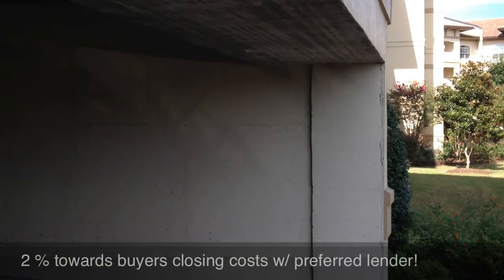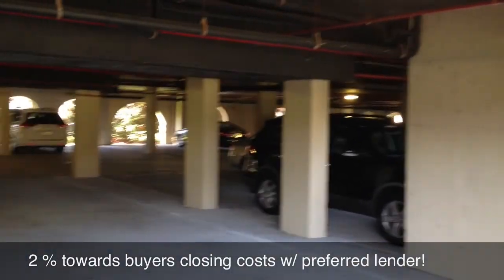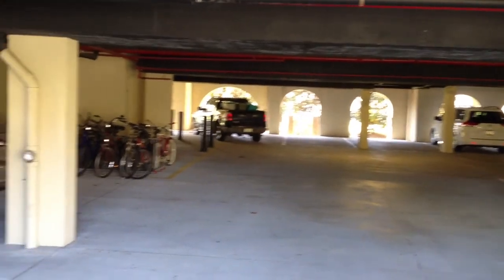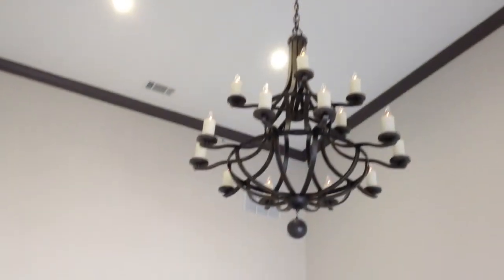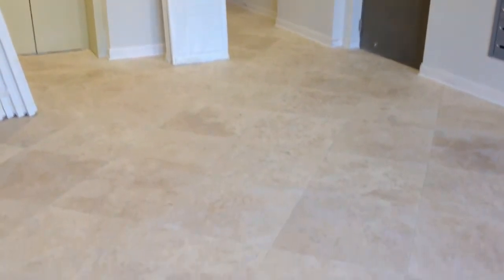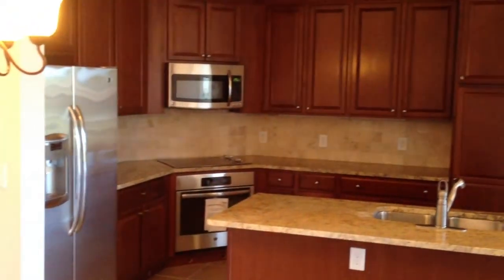The builder is giving buyers incentives, 2% towards closing costs with their preferred lender. These luxury condos in Valencia come equipped with 16-inch tile, GE appliances, tile backsplash, again, 10-foot ceilings. These are also FHA and Fannie Mae approved, so you won't have any problem getting lending in this area.